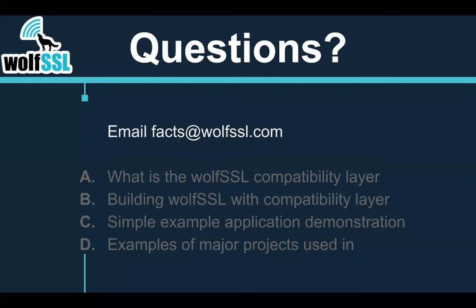Yes, that gives a summary of what the wolfSSL compatibility layer is, why it would be used, and example cases. At this time, I guess we're going to open up the floor to any questions.